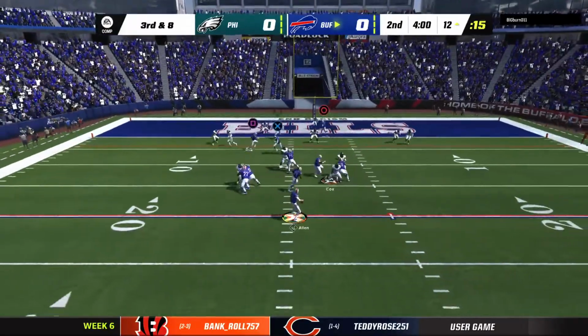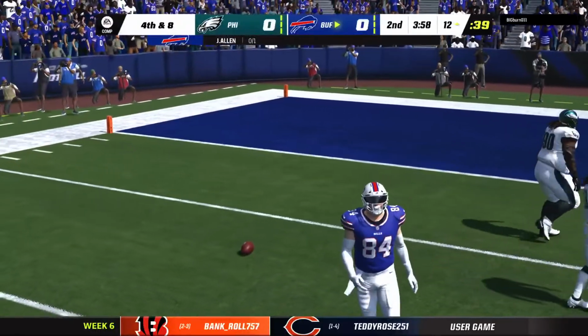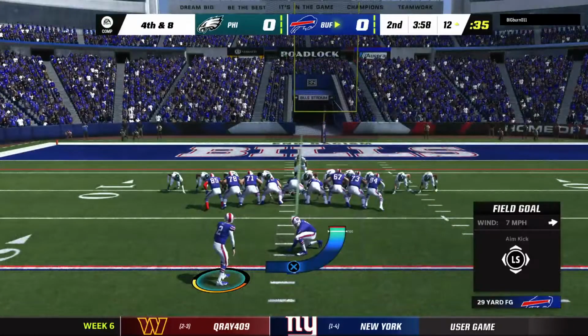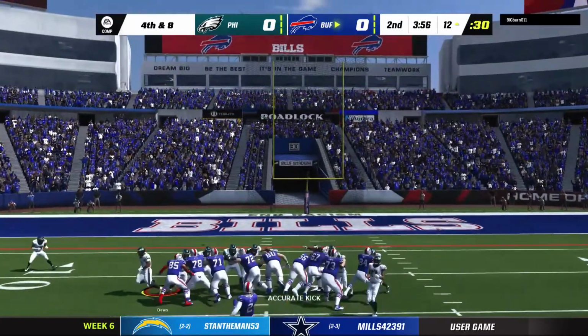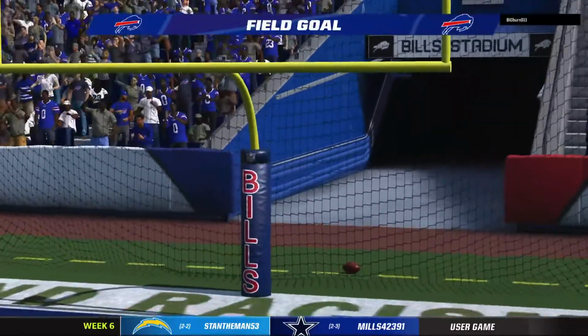So they fake the handoff. Now Allen. That ball nearly intercepted, but he could not hang on. Oh, a pick there certainly would have been nice. Instead, at least, it'll be fourth down. The kick by Bass is good. And the Bills will take a 3-0 lead.